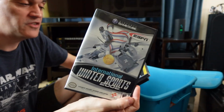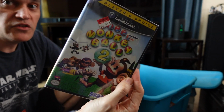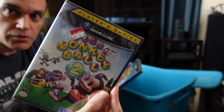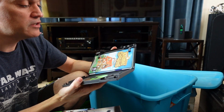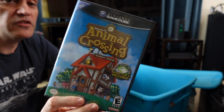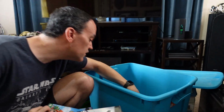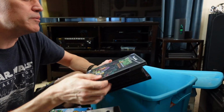International Winter Sports 2002. Still sealed. Super Monkey Ball 2 for a whopping $10 at Walmart. Check that out. And do I have the memory card in here? I don't. I think the memory card for the original Animal Crossing is actually inside of my GameCube box. I hope so, at least. It's probably about 10 games left.